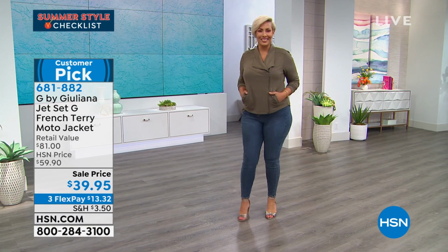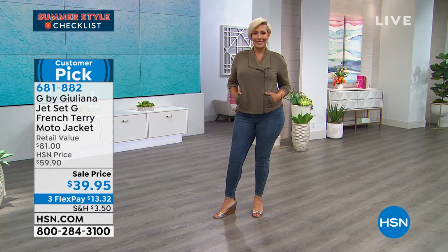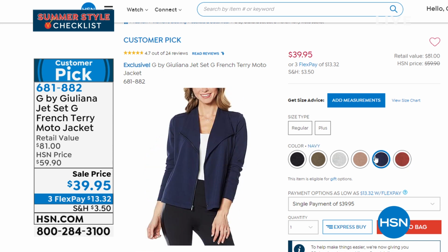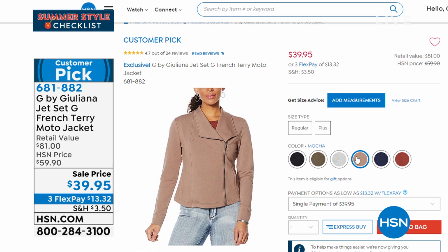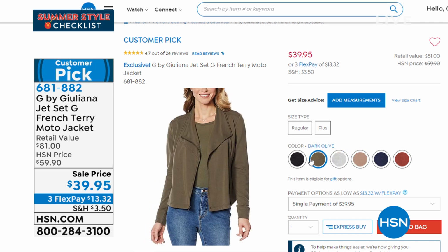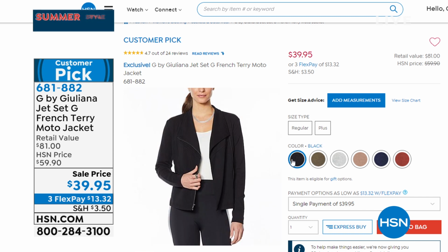How many colors do we have in this one? 2, 4, 6 colors. And there they all are. So we've got spice, we've got a beautiful navy choice. Mocha is great. Heather gray, I would order that one early because that's so perfect for right now. There's your dark olive, and you can't go wrong with the black.